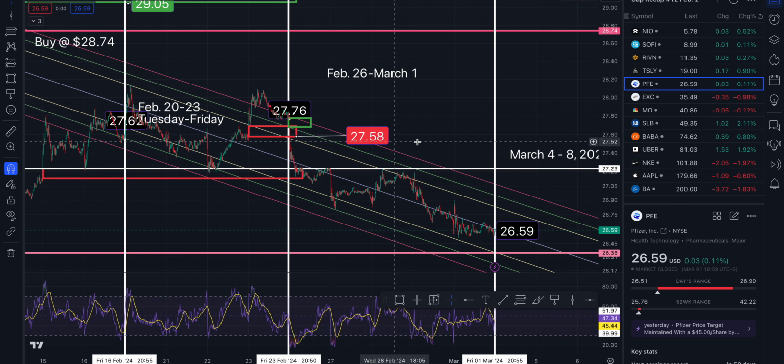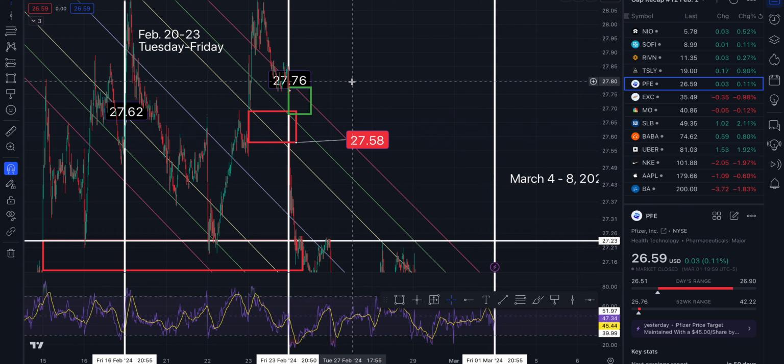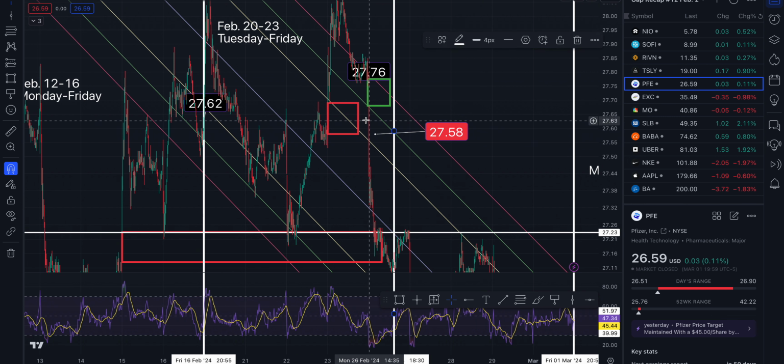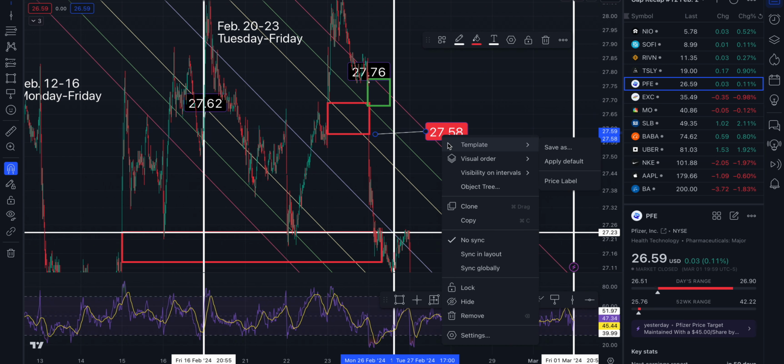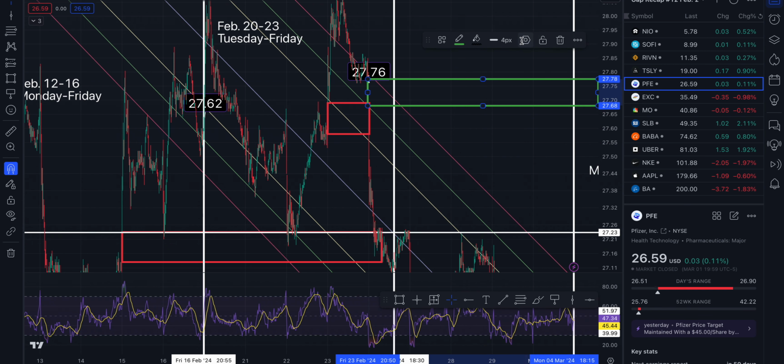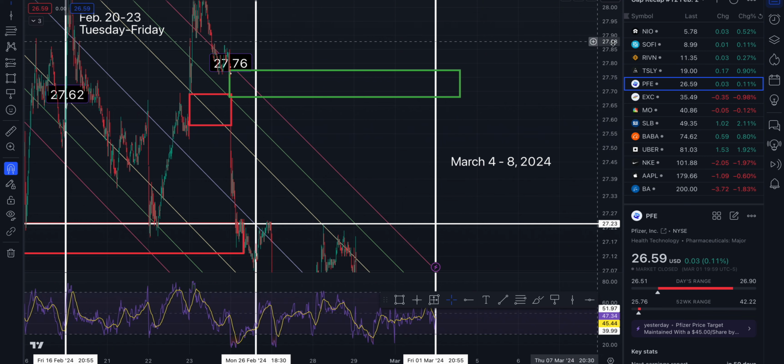All right, this gap, what happened here? This was from the previous week, and because I have all these lines, it's hard to see. All right, right from the get-go, this one, oh, that closed out on Friday. Okay, but I didn't mark it.